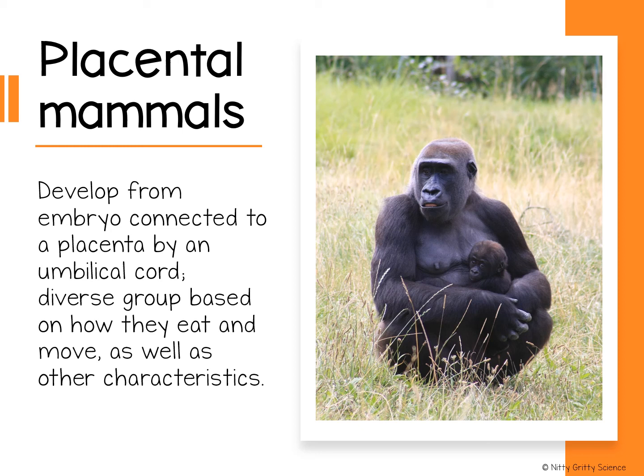Now, placental mammals are classified into groups on the basis of characteristics such as how they eat and how their bodies move. Primates are a group of mammals with large brains and eyes that face forward and include humans, monkeys, and apes. Flying mammals like bats have thin skin that stretches from their wrists to the tips of their long finger bones. Marine mammals such as whales and manatees and dolphins are ocean-dwelling mammals that have a body shape adapted for swimming. And hoofed mammals such as cows and deer, horses and zebras all have hooves with an even or odd number of toes depending on the species.